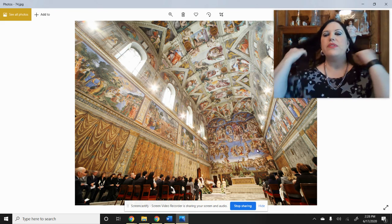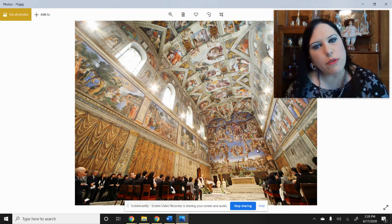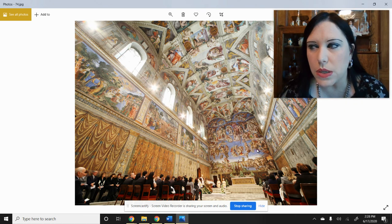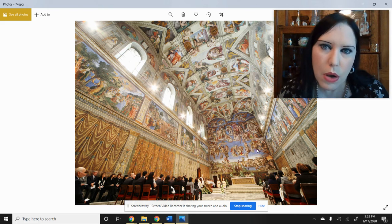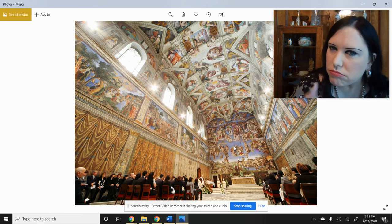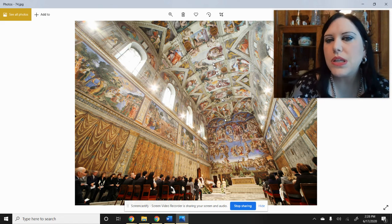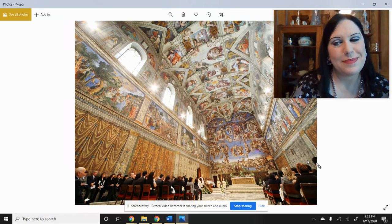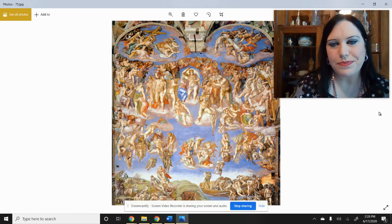I would have to look at the date specifically, but a little bit after the Reformation, when people are starting to break away from the Catholic Church, and he's a little bit distrustful of some of the Catholic popes and all that. So this has a much darker vibe to it than the ceiling did. This is one of my most favorite paintings of all time. So cool. Look at it.